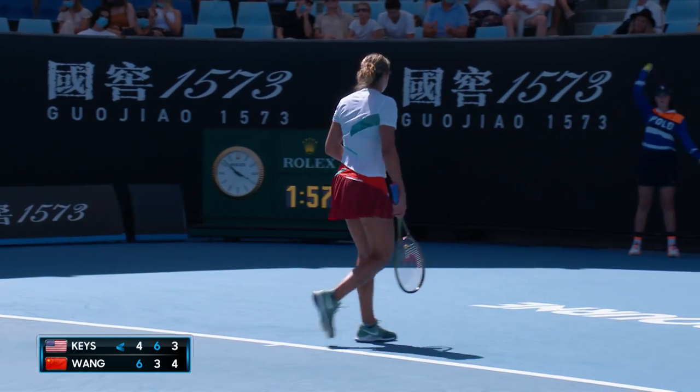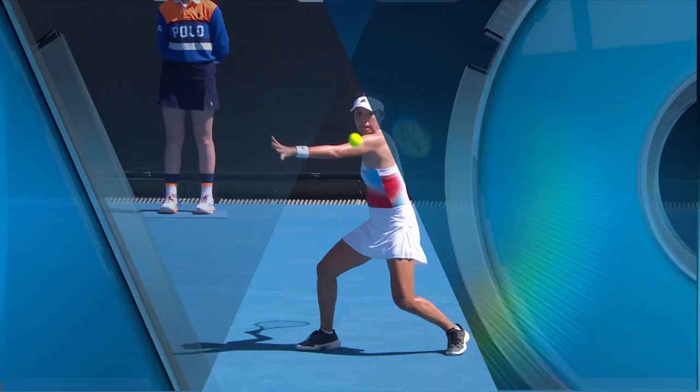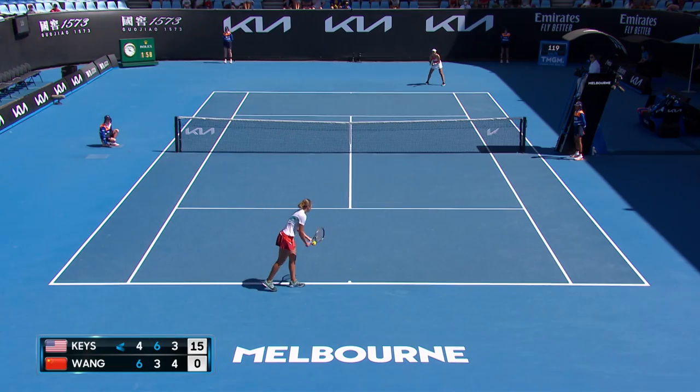Yes, great timing of this backhand and 15-love. Excellent setup with the footwork. Such a prolific ball striker, Madison Keys. Can hit winners from absolutely anywhere.